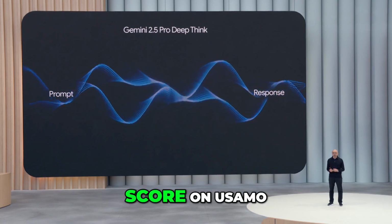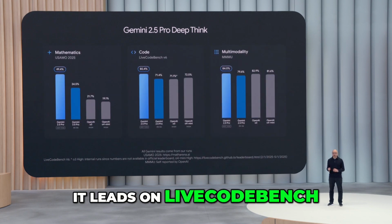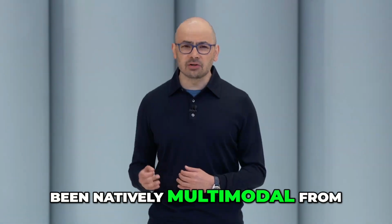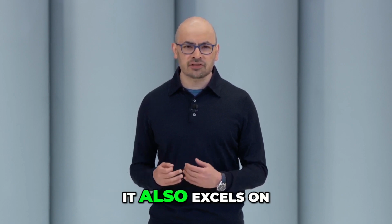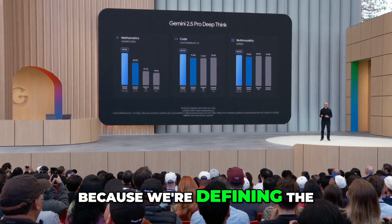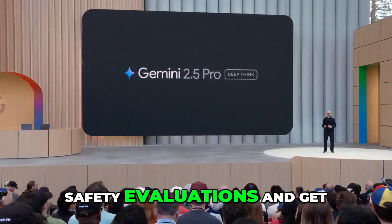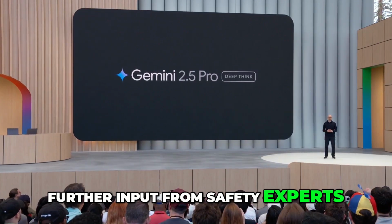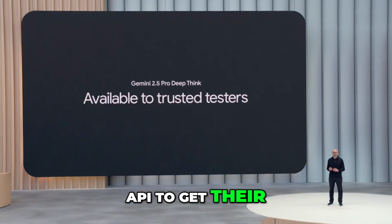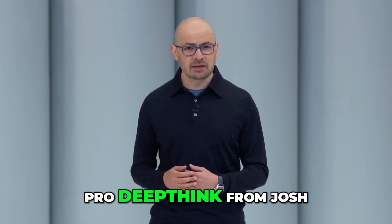It gets an impressive score on USAMO 2025, currently one of the hardest maths benchmarks. It leads on Live Codebench, a difficult benchmark for competition-level coding. And since Gemini has been natively multimodal from the start, it's no surprise that it also excels on the main benchmark measuring this, MMMU. Because we're defining the frontier with 2.5 Pro DeepThink, we're taking a little bit of extra time to conduct more frontier safety evaluations and get further input from safety experts. As part of that, we're going to make it available to trusted testers via the Gemini API, to get their feedback before making it widely available. You'll hear more about our plans for 2.5 Pro DeepThink from Josh later today.